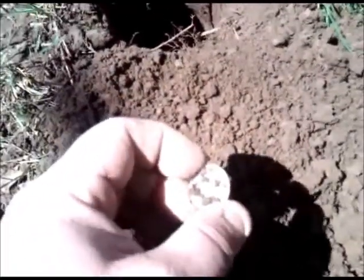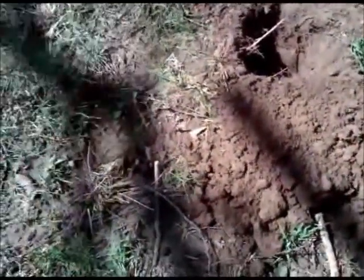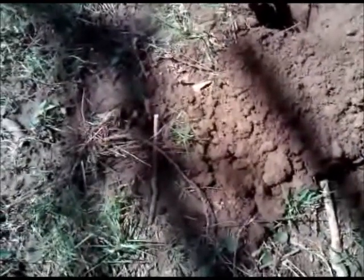Got another find. I already saw what it is. It's a shield nickel. Has a hole in it though. Right there. Not sure if you can see it. Otherwise, it wouldn't have been in too bad a shape. Looks like 1869.